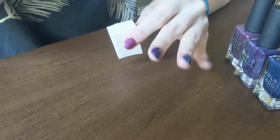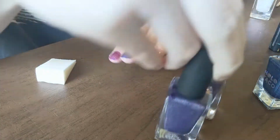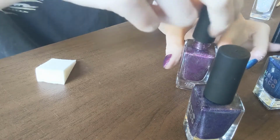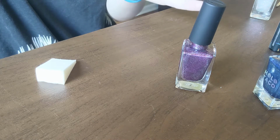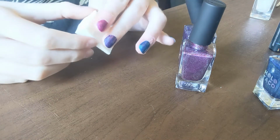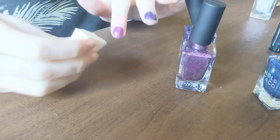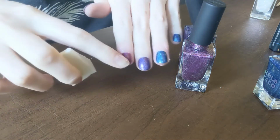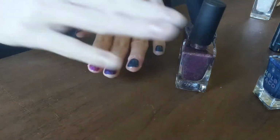So now I'm going to do my gradient with this makeup sponge, and I'm going to do this gradient first, the purple and magenta. I'm just going to prep the bottles by having them open and the brush resting in there, because you want to apply the polish colors pretty quickly when you're doing a gradient so that they don't have any time to dry. I'm going to be doing the gradient vertically, so it's going to fade into purple and then fade into the magenta, so it kind of looks like it's going across.